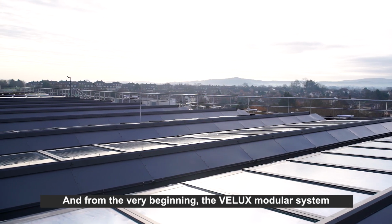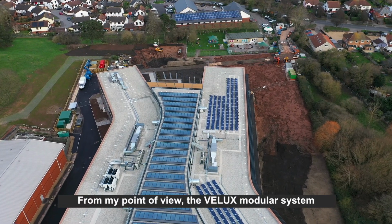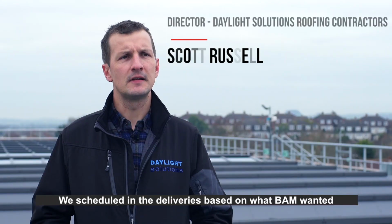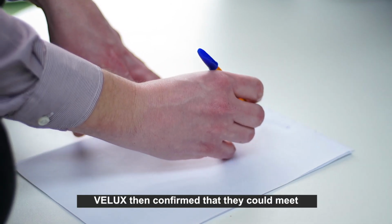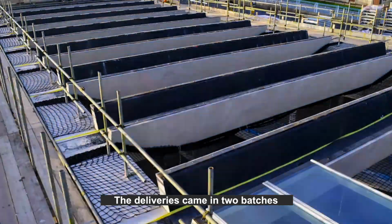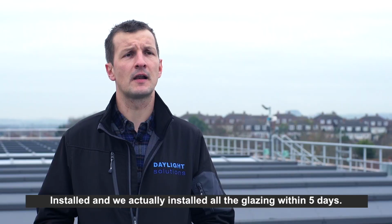And from the very beginning, the Velux modular system was the one that we had. From my point of view, the Velux modular system is such a smooth installation process. We scheduled in the deliveries based on what BAM wanted. Velux then confirmed that they could meet those requirements. The deliveries came in two batches. They were then lifted onto the roof, installed, and we actually installed all the glazing within 5 days.